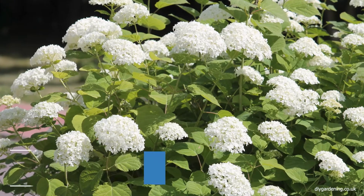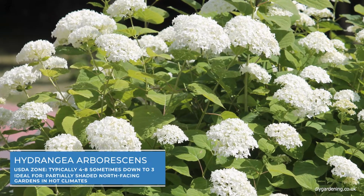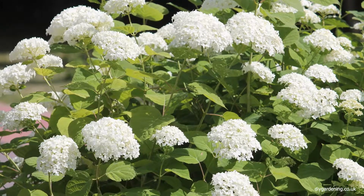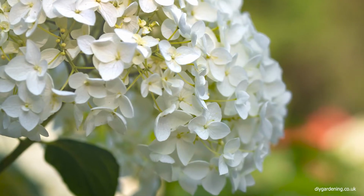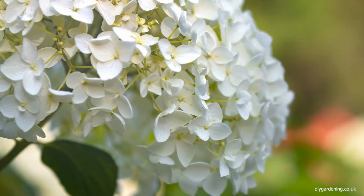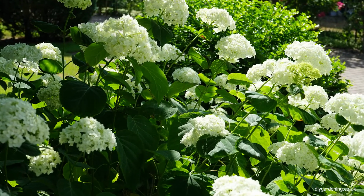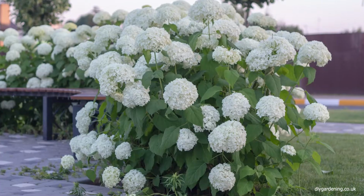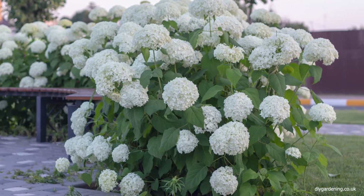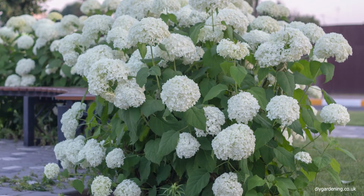Known as the smooth hydrangea, this deciduous shrub features large rounded flower heads of creamy white blooms in summer, which stand out against its medium green foliage. It's a hardy plant that can tolerate a range of soils and is particularly suited for shaded areas in both cool and warm climates. The Annabelle cultivar is especially popular for its abundant and large flowers that can create a stunning display even in a north-facing garden.